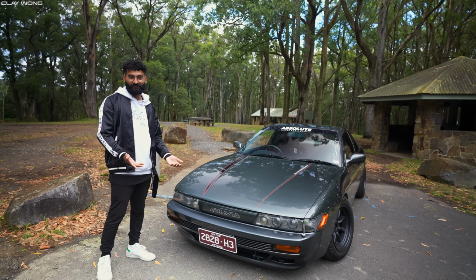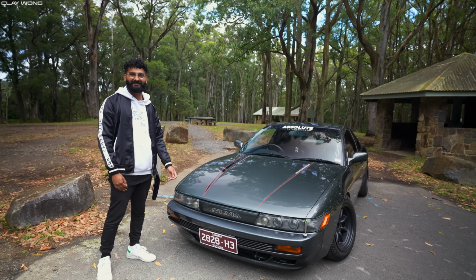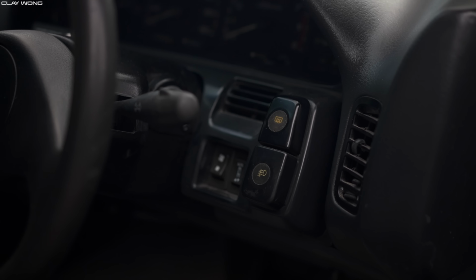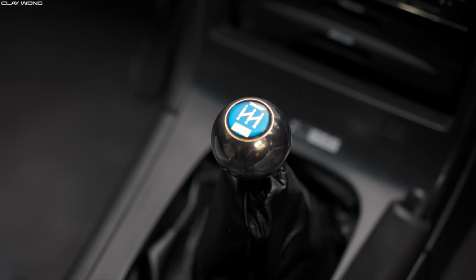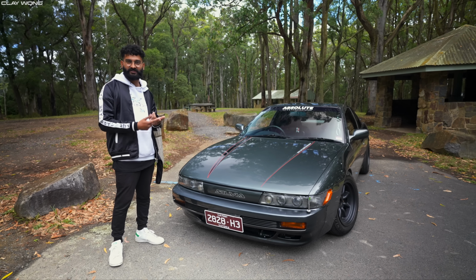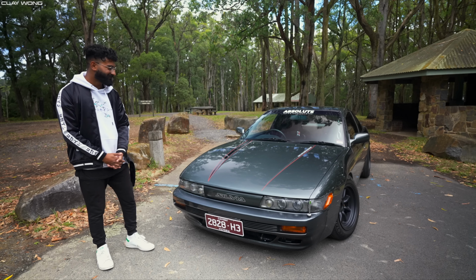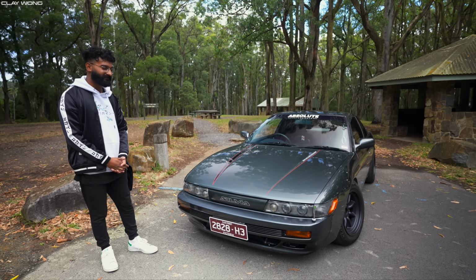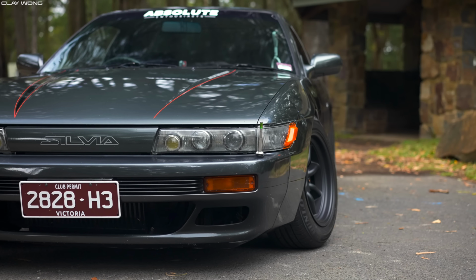But with automatics, you can't have that much fun, so I manual converted it. Oh, sick. So you've done a manual conversion? Yeah. It's got an S14 box in it. All the driveline, like the tail shaft and stuff, had to be changed, a clutch pedal added. All that work was done by me. I did it myself. That is super cool. Yeah, to get to the exact car that I was looking for, which was a manual S13. Which is what I wanted.